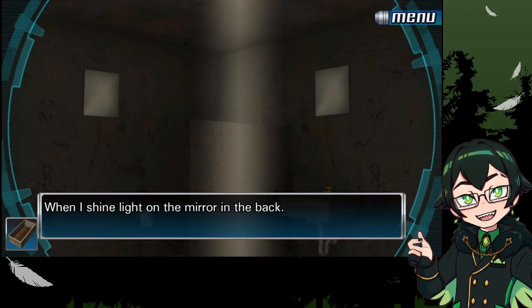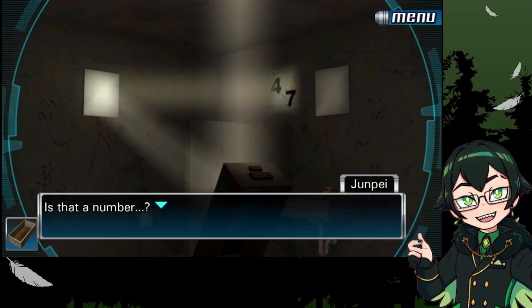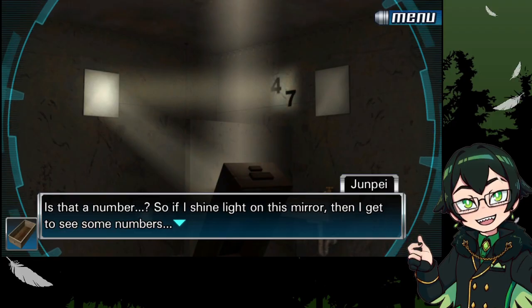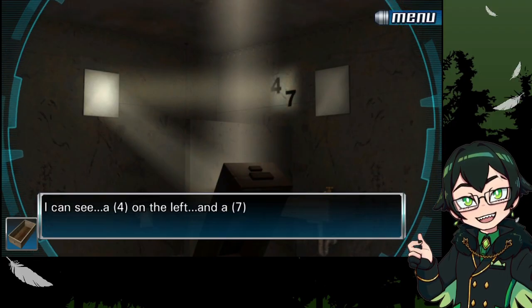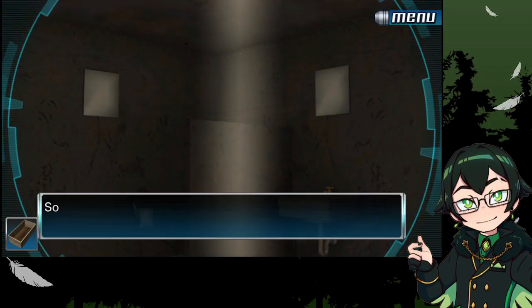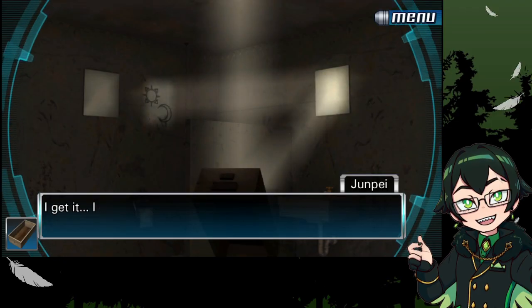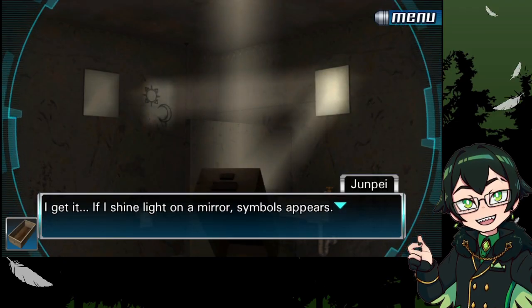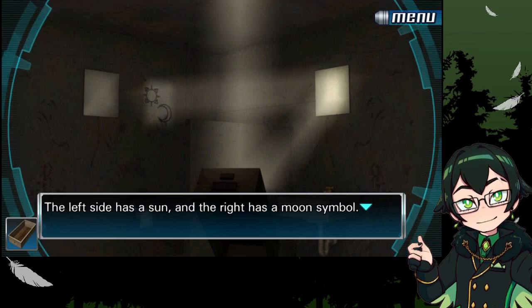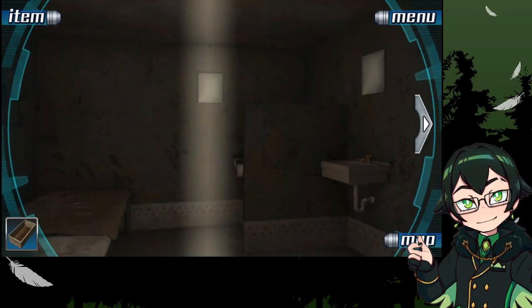Okay. When I shine light on the mirror in the back... Oh, is that a number? 4-7. So if I shine light on this mirror, then I get to see some numbers. I can see a 4 on the left and a 7 on the right. 4 and 7. So if I shine this light on the mirror in the back, I get it. If I shine light on a mirror, symbols appear. The left side has a sun and the right has a moon. What the heck? I'm gonna remember this. Okay, I hope you do, Jumpy.